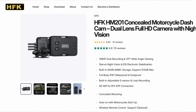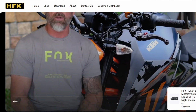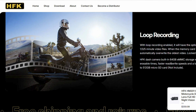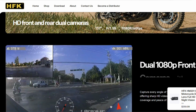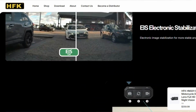So the cameras feature a wide angle lens, 137 degrees, I believe, and a 1080p dual recording mode. It's got a built-in memory. So that's really key, because if you don't have a memory card, you can just utilize the internal memory. It is IP67 waterproof and dustproof, so you can use it on your long trip, and if you hit some crazy weather, you should be more than fine. It has a G sensor for stabilized smooth footage.